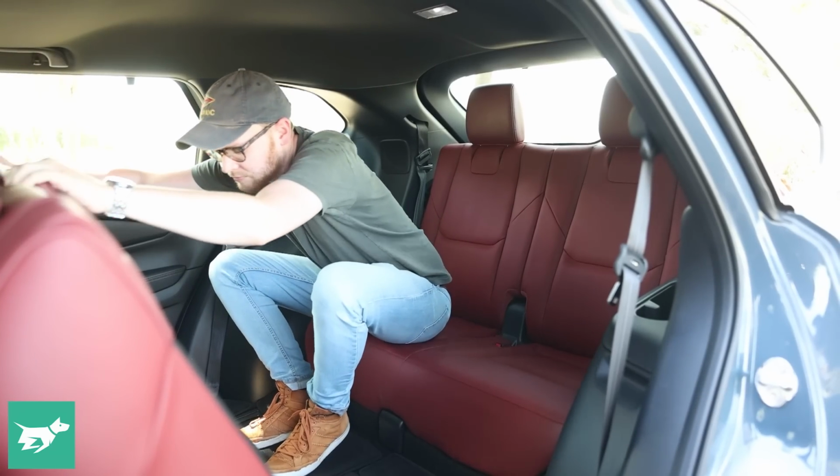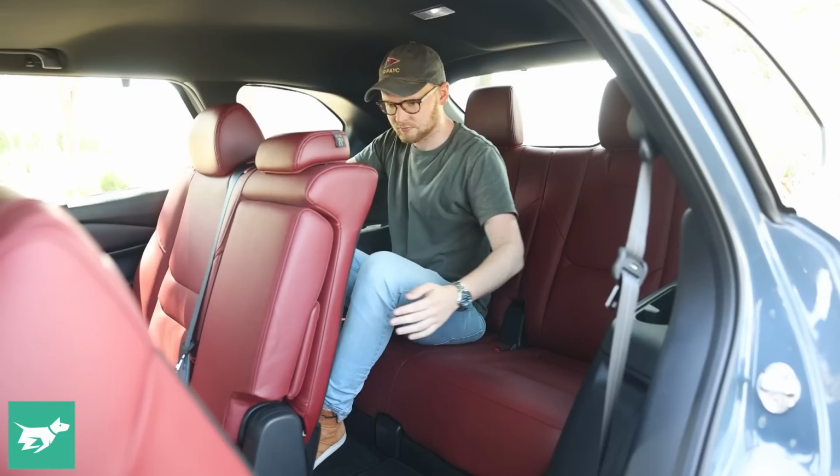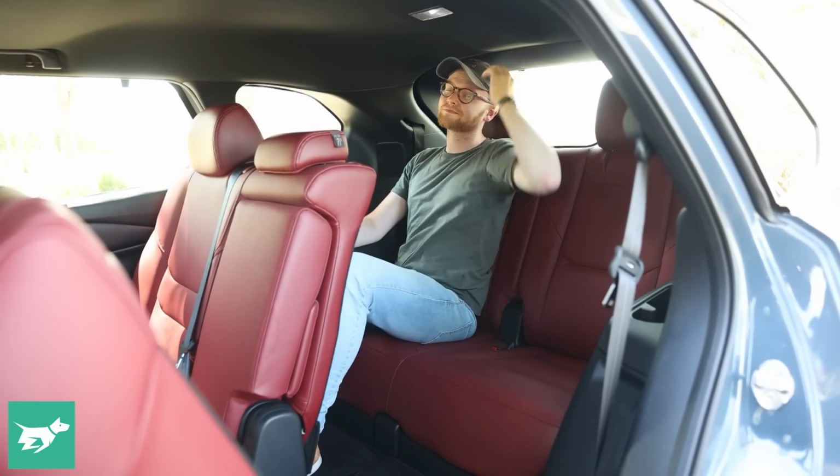Now, of course, you'd only buy the CX-9 if you thought you were going to use the third row on a regular or semi-regular basis, so we'll overlay some footage here of me hopping into that third row to judge it on how much space there is, at least for adults.